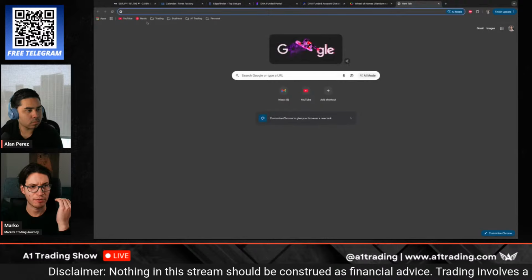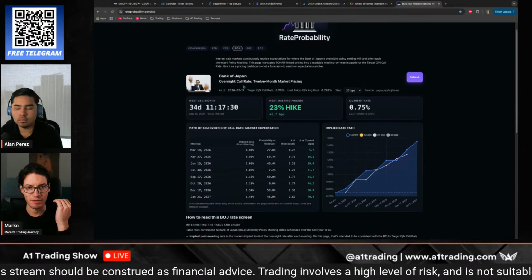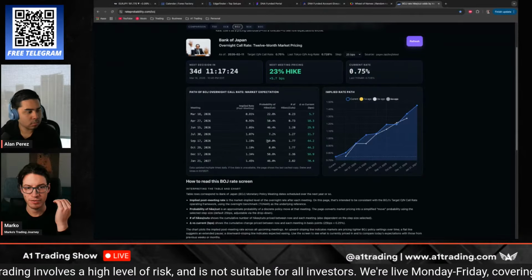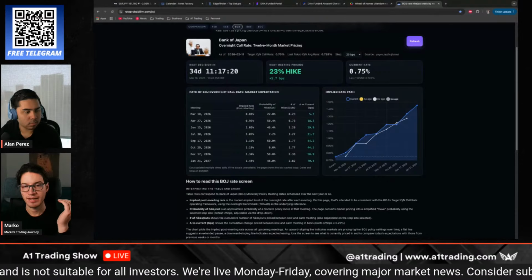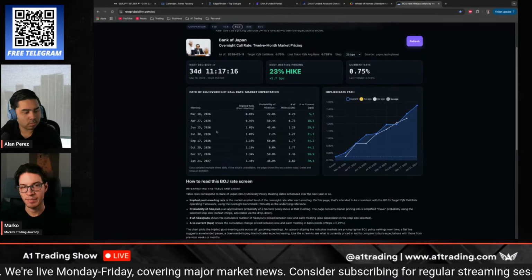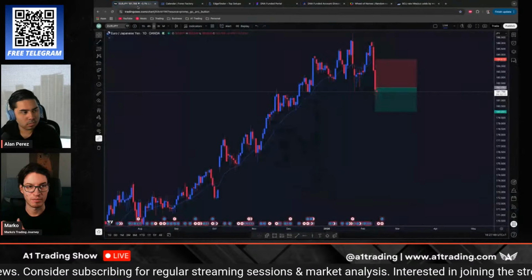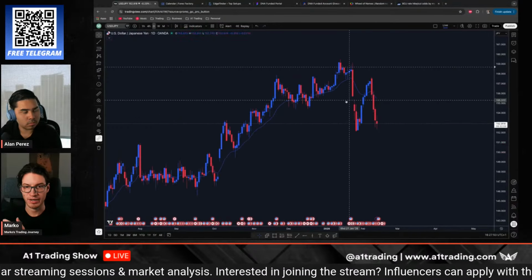I found a great website that shows you central bank rates right here. So the BOJ, by the end of 2026, should go from 0.75 to 1.34%. That should make the carry trade unwind even more, which means dollar selling, yen buying, yen gains value across the map.